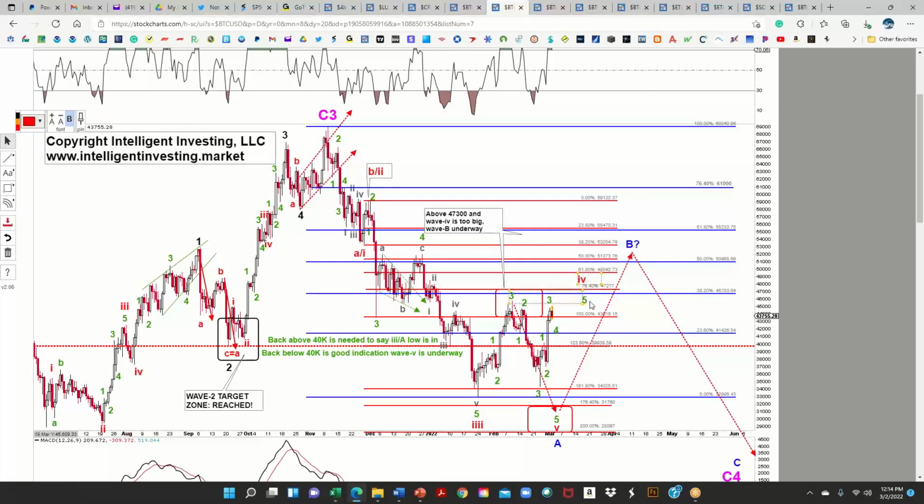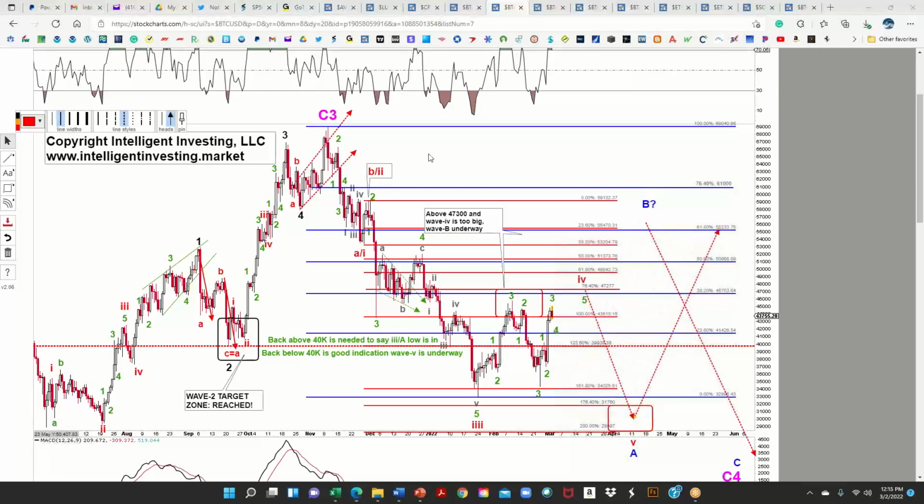Okay. If we do, then wave 4 is too much, and then I'm fully in the camp that we're in wave B. Okay. If this is a wave 4, and I'm going to show you how it works, then we're going to revisit this level here once again for a wave 5 right here, and then we're going to get our B wave. Okay, then we get our B wave finally.